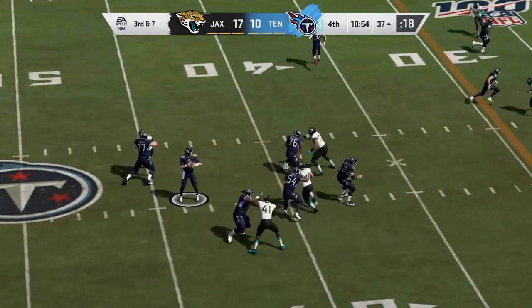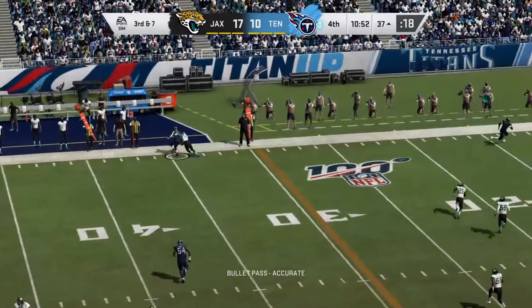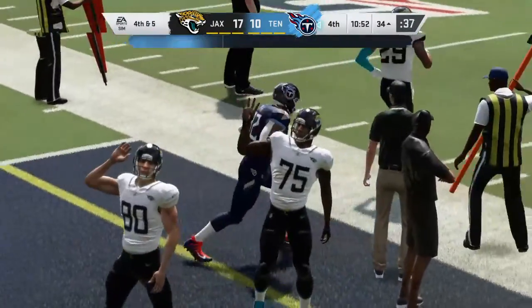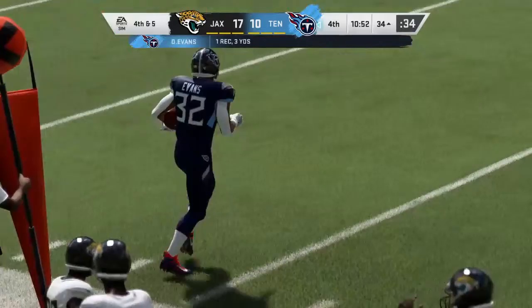Throwing on 3rd down, Tannehill. And he's going to find his man out of the backfield. That's complete. He got out of bounds. That's a good thing, but still short of the first.